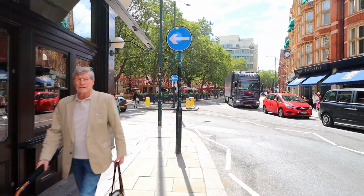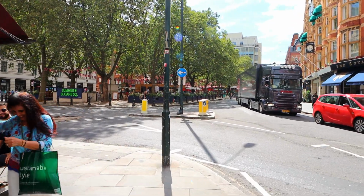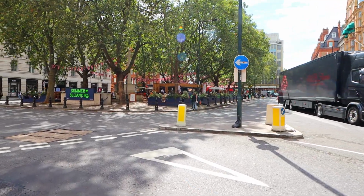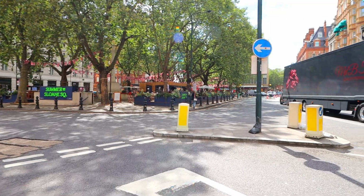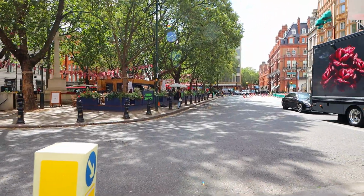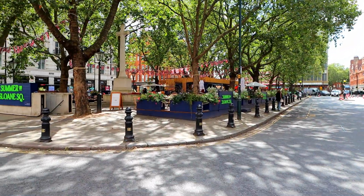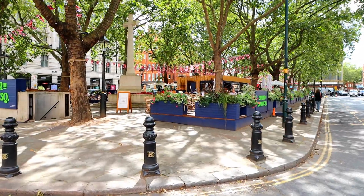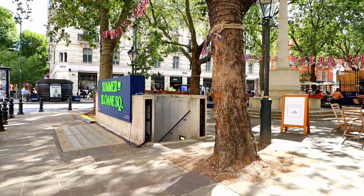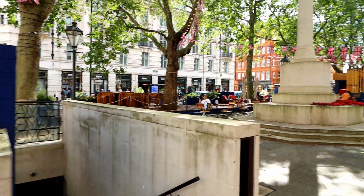So guys, this is Sloane Square, as you can see, and Sloane Square is basically a small area, a little island, as they call it, with a big pavement, and there are little snack bars there where you can have fun and relax. So it's a very well-known square in the West End, Sloane Square. Yeah. So we're in Sloane Square, guys.